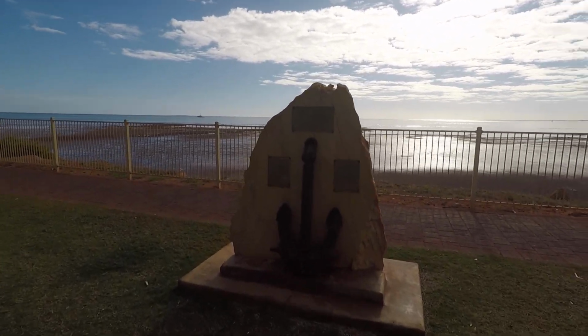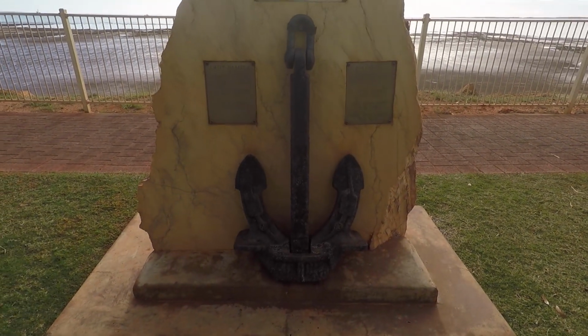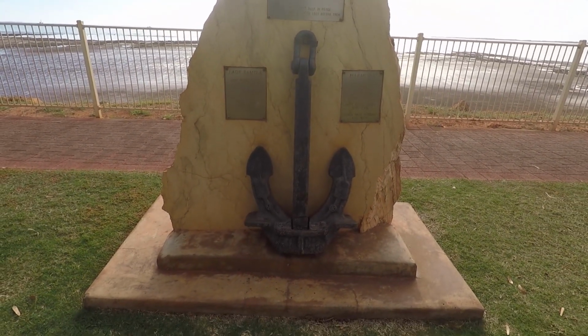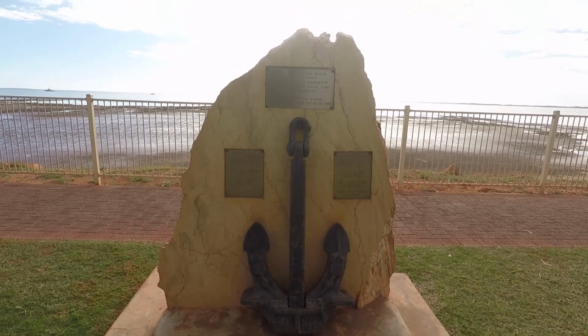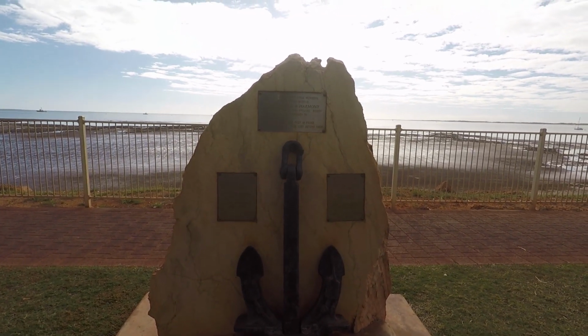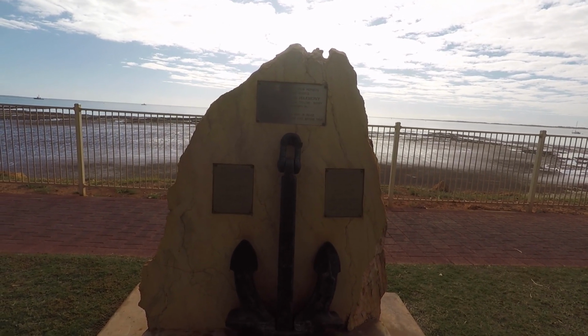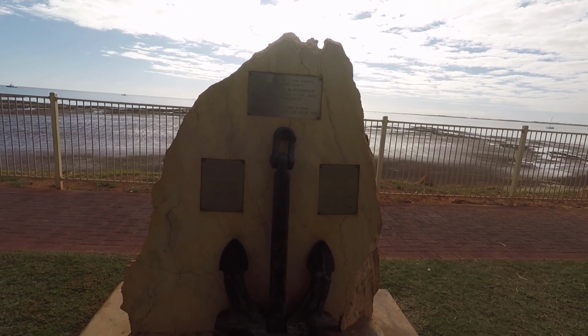Lady Pamela and Harmony. Sorry about the bit dark there. This is in memory of the 7 crew members of the fishing vessels Lady Pamela and Harmony, lost off Onslow during Cyclone Bobby, February 1995.